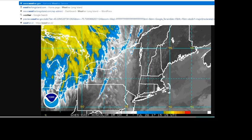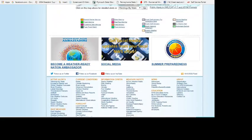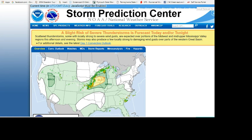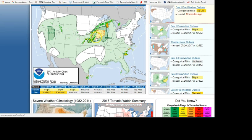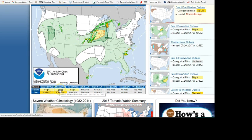So let's jump off to the severe weather risk, and we'll take a look at what it has for today, which is no thunderstorms at all, obviously, in the Northeast. And you've got a slight risk of severe weather in northwestern Illinois, Iowa, extreme southwestern Wisconsin, and northern Missouri. Larger area of marginal risk there, and a marginal risk back through Nevada. Kind of looks like a map you would normally see in the latter part of July.